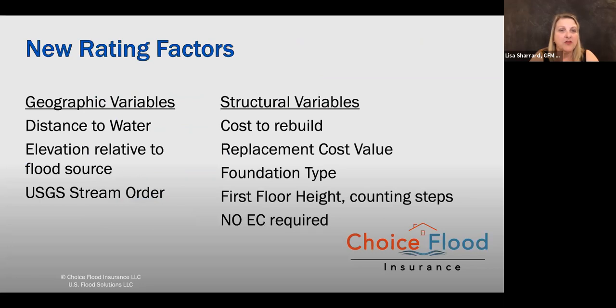And these factors are looking at distance to water, elevation relative to the flood source, the topography, the USGS stream order. The structural variables, again, are the replacement cost value, the structure to rebuild, the type of foundation, and the first floor height. They're going to look at counting steps instead of requiring an elevation certificate. And that's going to be an interesting way of doing this. A lot of the private policies are doing some of this now, but it's really taking into account more than is it in or out of a flood hazard area.